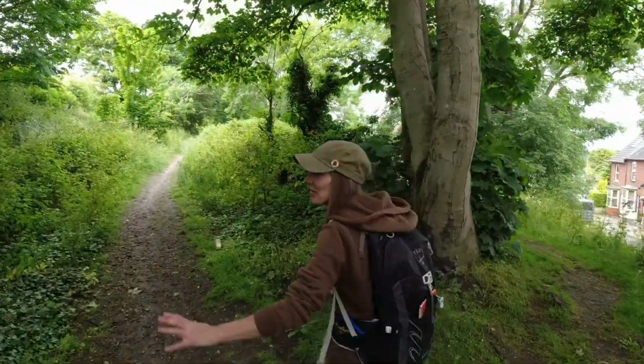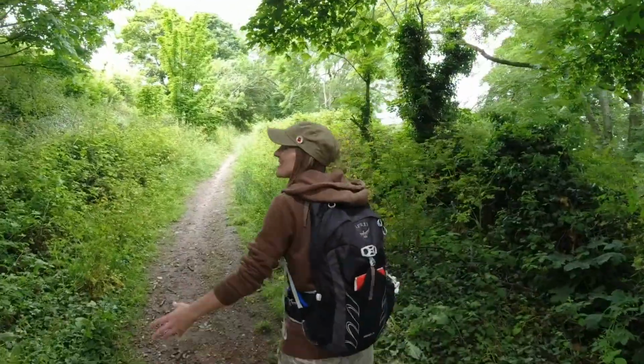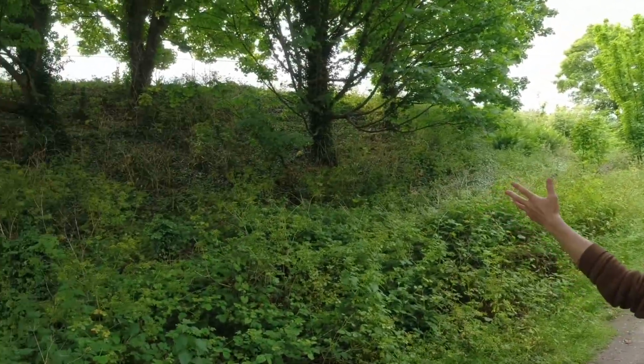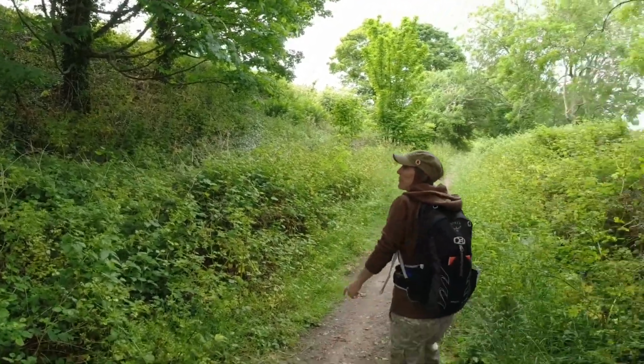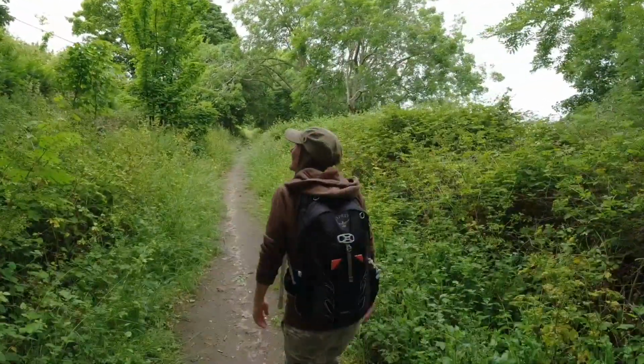This track would have originally been really wide, I guess, because it had to accommodate carts and everything. But the station is actually just up there on that massive embankment. Maybe this is why it was called Cromer High originally, I don't know. But we're going to keep walking and see, well, basically what's up here.